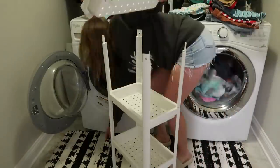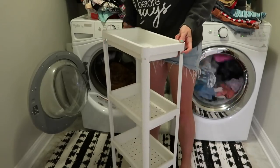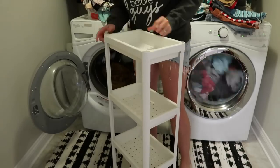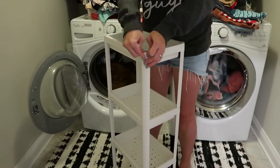But I am putting together this shelf from IKEA. I bought a couple of these when we did our condo because we kind of needed them in the condo in the laundry area. And then I want to say there was another place I used them too, but I'm not sure. But this one I've had sitting up here in the laundry room.